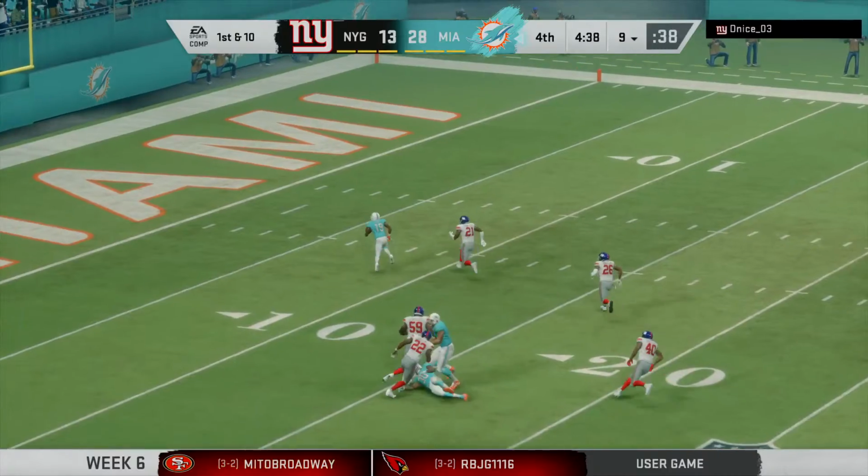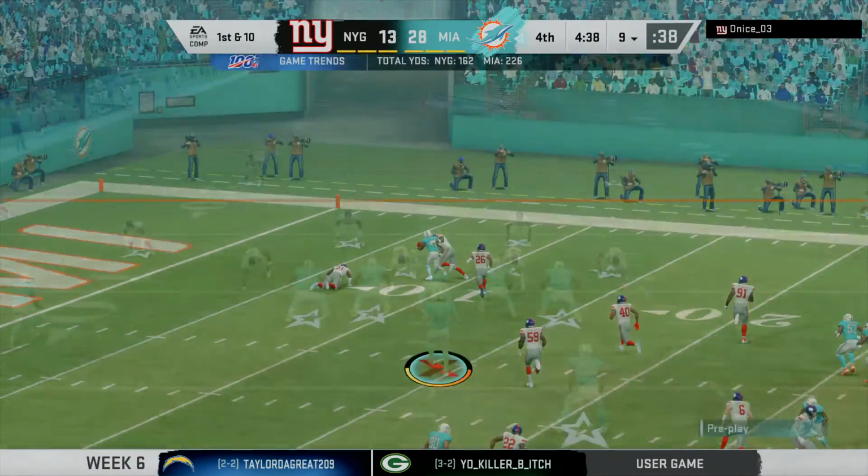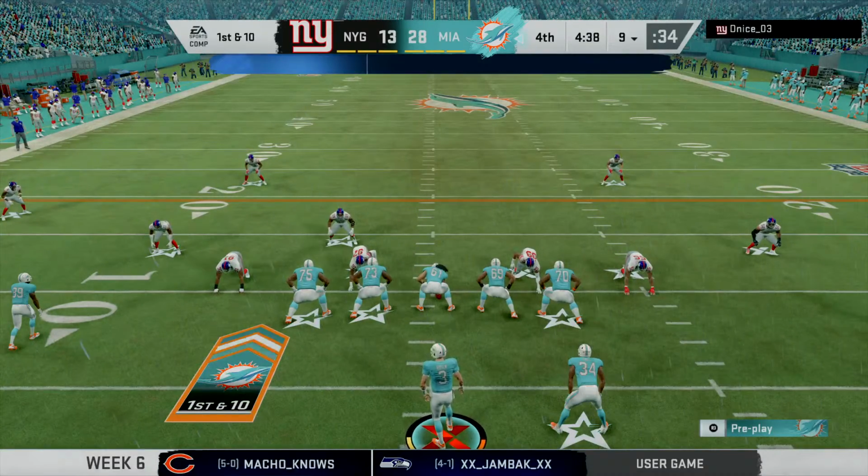Anytime you field a kickoff inside your own end zone, you've got to be decisive about whether you're bringing it out or not. Sometimes that indecision can really cost you. That may have been what happened on that play.